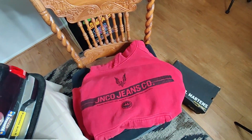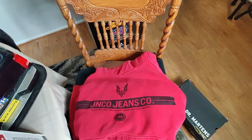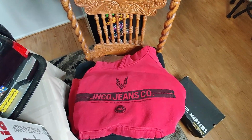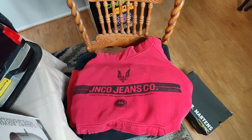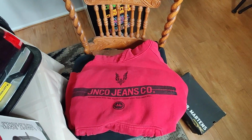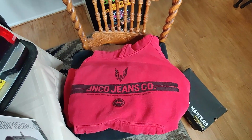When I started digging through the clothing, I started seeing these Jinko jeans hoodies, and I'm like, ooh, are there going to be jeans here as well? $3 a piece for the hoodies. I'm like, I'm grabbing these. I know the jeans will sell for $200-$300 depending on the jeans, but I wasn't too sure about the hoodies. I'm like, oh, I forgot they made other stuff than jeans, right? So I just bought them blind. I'm like, worst case scenario, $20 a piece, right?